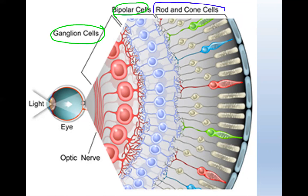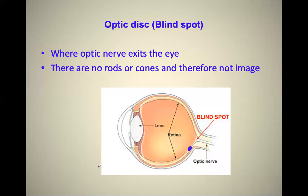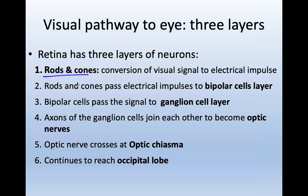Now, these are neurons, right? So look, you have your dendrites, you have your cell body, and then coming off of the cell body, you have your axons. So these are all axons, right? Now, when these long axons merge together, they form what we identify as the optic nerve. So if I say, what is the optic nerve? The optic nerve is the axons of all of the ganglion cells joining together to come from the back of the eye.